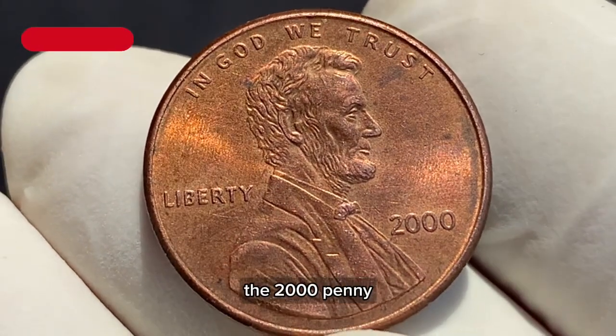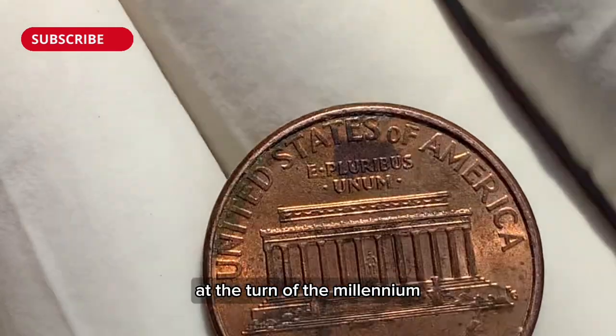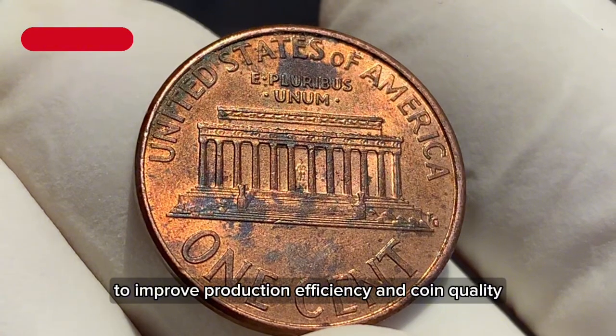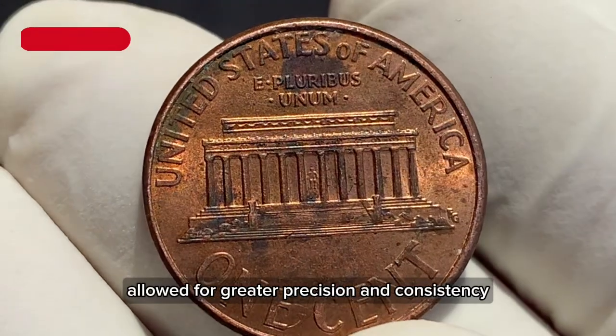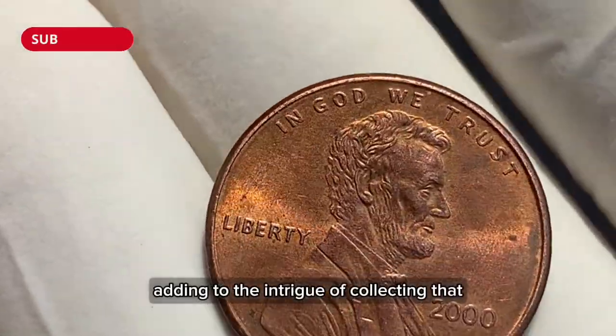The 2000 penny also reflects broader trends in U.S. coinage at the turn of the millennium. By this time, the U.S. Mint was embracing technological advancements to improve production efficiency and coin quality. New minting techniques allowed for greater precision and consistency, though errors still occurred on occasion, adding to the intrigue of collecting.